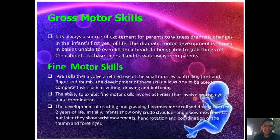Fine motor skills are skills that involve a fine use of the small muscles controlling the hand, fingers, and thumb. The development of these skills allows one to complete tasks such as writing, drawing, and buttoning. The ability to exhibit fine motor skill involves activities that involve precise eye-hand coordination. The development of reaching and grasping becomes more refined during the first 2 years of life. Initially, infants show only crude shoulder and elbow movements, but later they show wrist movements, hand rotation, and coordination of the thumb and forefinger. So we see here the development from the inner going to the outward of the body.